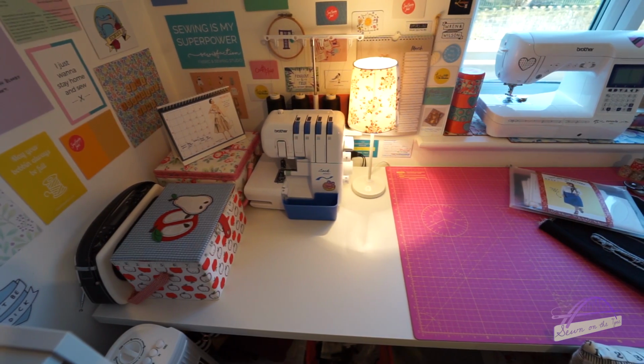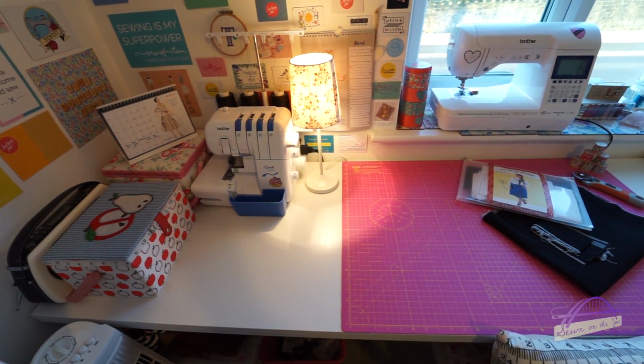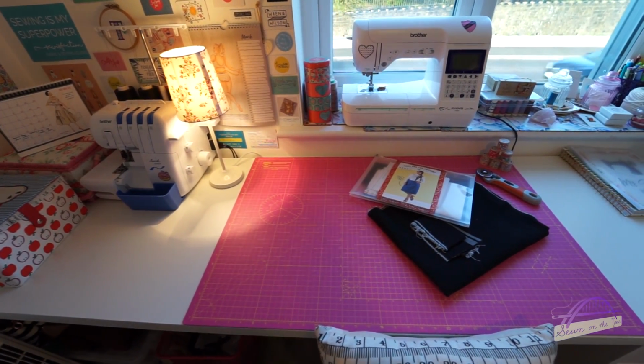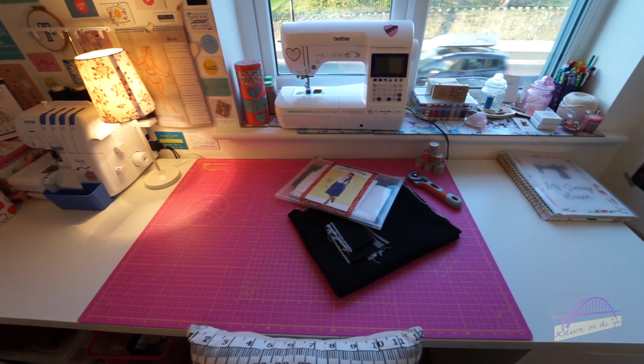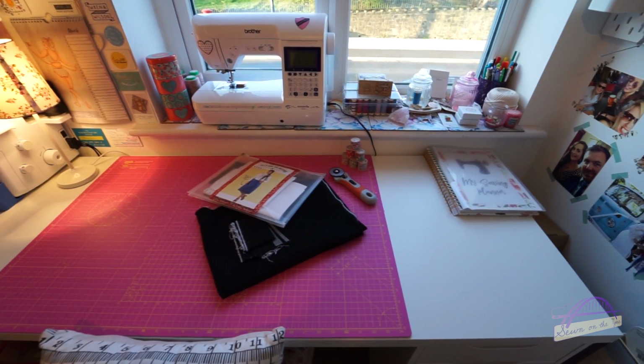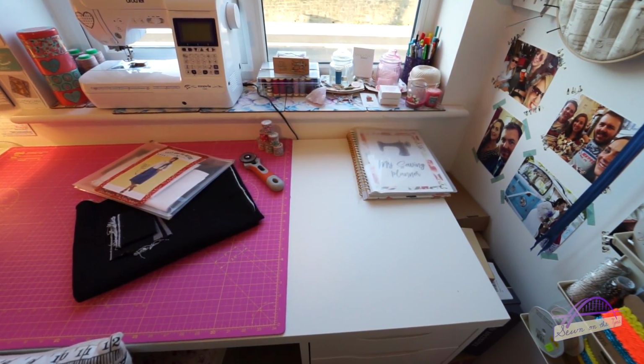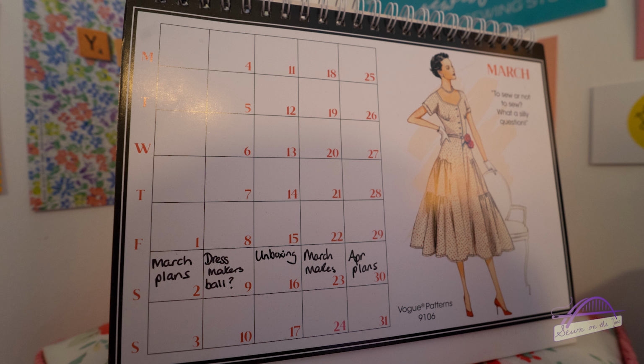Then this is my desk, which is from Ikea again. So it's just a desktop and legs, and at one end it's got some drawers. On my desk I've got a couple of sewing storage boxes. One of them has got ribbons, elastic, bias binding in, and then the other one, the Cath Kidston one, is full of buttons. So yeah, I love those boxes. I've got a little calendar that came with Love Sewing magazine, and I use that to plan out what videos I'm going to film. Don't necessarily stick to it, but the thought is there.